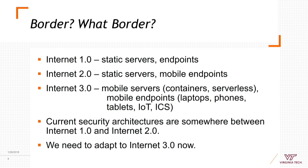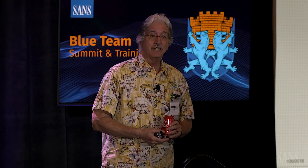Well, now what's happened is, you know, we have people that are mobile, it's laptops, smartphones, tablets, all that type of stuff, and now the servers have become mobile. Your servers are now containers. Your servers are now serverless applications, and they don't live necessarily inside your borders anymore.